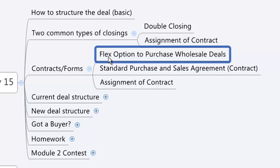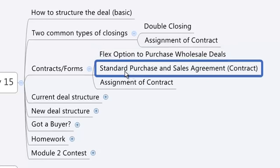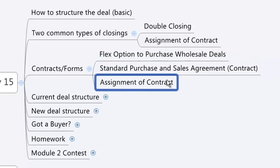The first one that you've already learned about is the flex option, and more specifically, a flex option to purchase wholesale deals. You can use a flex option for different purposes, but the one that you have been learning is the flex option to purchase wholesale deals. And then there's a standard purchase and sales agreement, which is the contract that the seller and the wholesaler use. There's a possibility that you might use this with your wholesaler if you end up doing a double closing. And then there's an assignment of contract, and all of these agreements are in the members area of Due Deals.